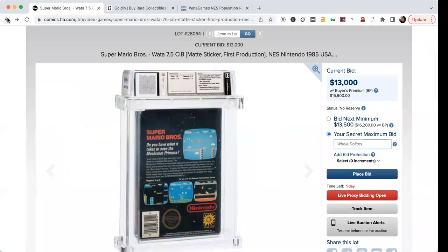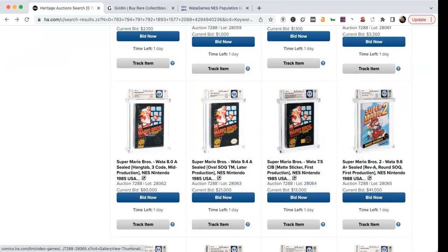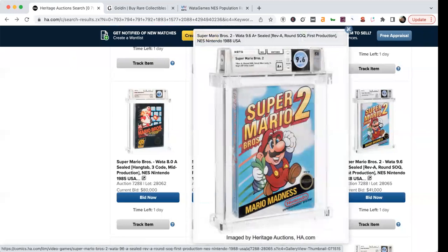We'll just cut this part out. And cut. Ooh, 9.6 A plus. Yeah, these are still doing pretty well and holding well. The first print. Sorry, it's not Super Mario Bros. 2 in high grade. I think it's deserving. There we go. For a while, they're pretty.